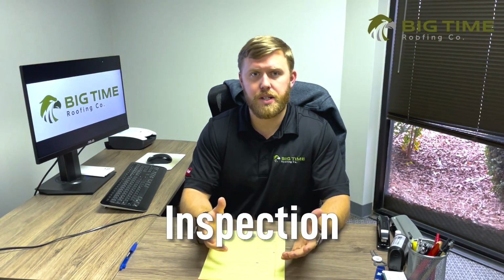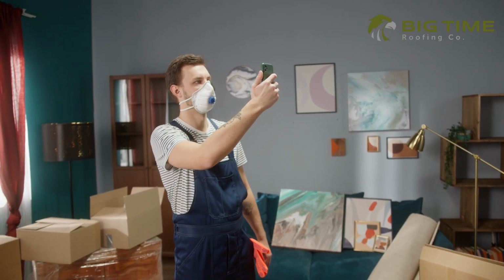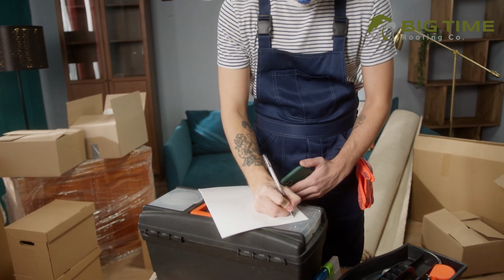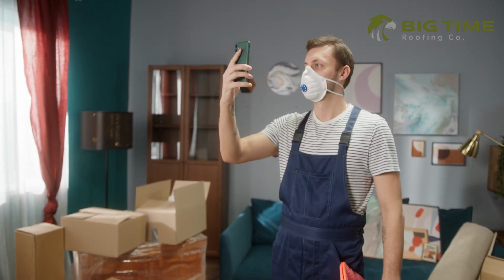So what's gonna happen is they're gonna come out to your home. They should come in your home and take pictures of any interior damage if you have it. They should pop into your attic. They should take a look at the underside of your decking to make sure it's not over nailed, that there's no water damage, there's no mold, mildew, that kind of stuff, because you run into a nailable surface dilemma where you'll need to add that to the claim.